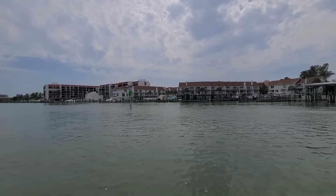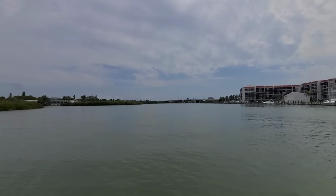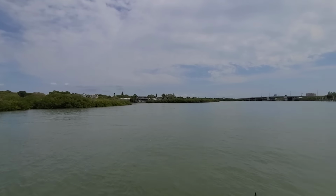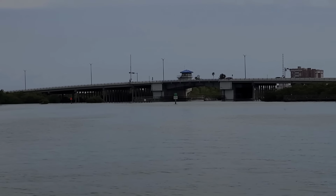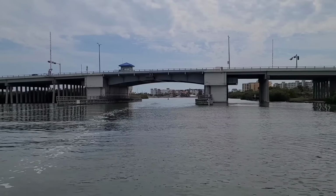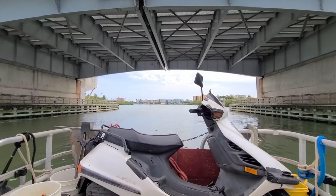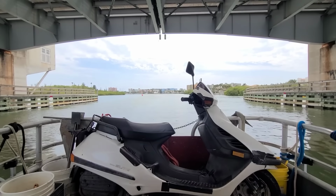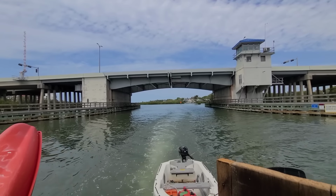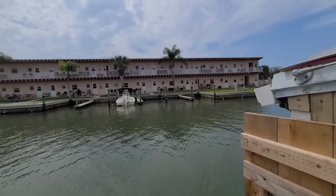I keep pulling the phone out once in a while and just giving you guys, you know, just a purview of what this part of the ICW is. We're a little bit north of St. Petersburg. We're coming up on another one of these neat bridges. I'll show you in a minute. What a cool place. I like this place. It looks great from the water.